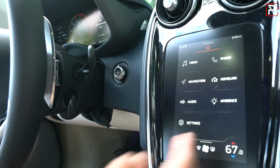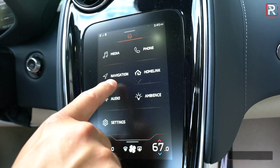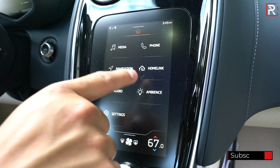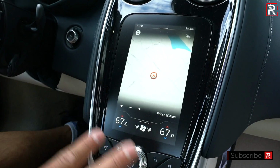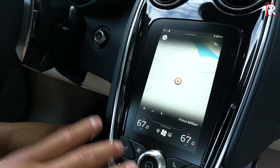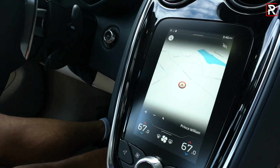Now, of course, this is kind of the home page, as you can see here. You can access it by pushing this button. You can see there's different audio, media, phone, home link, navigation. When you go to GPS, for example, there's the way the GPS looks. This screen looks great right now on camera, but if you're wearing polarized lenses, the screen completely blacks out, so that's also a very annoying thing.